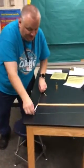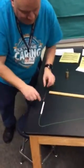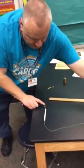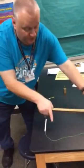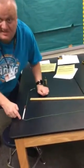At that point, you are then going to measure the length of this string. You want to measure it from the back end of this all the way to the tip of the pin. When you're measuring this, make sure you have it stuck like so, with this piece of tape hanging about 1 inch below the actual pin. You're going to measure the radius, or the length of the string, from here to here.